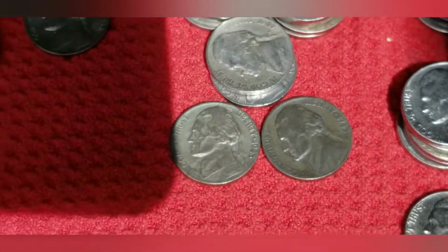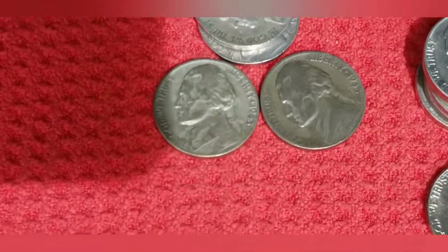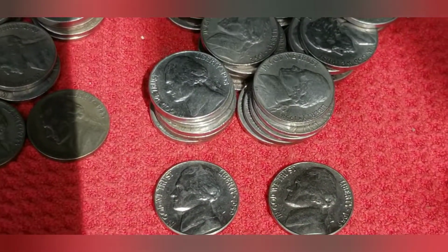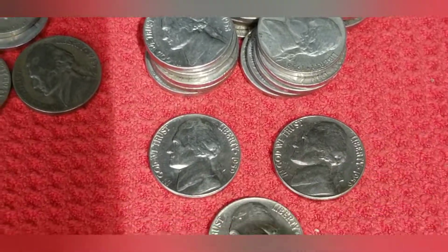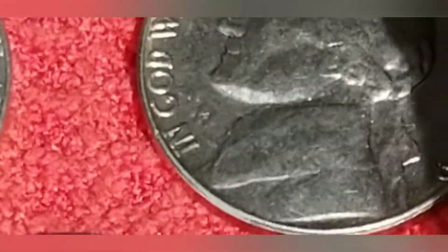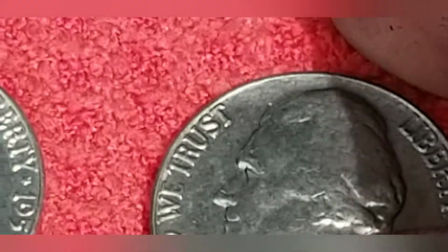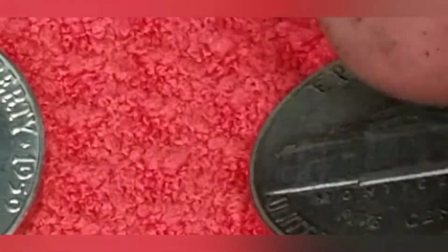We only got 1 Jefferson from the 30s, and that's a 38D right there. We did get 14 from the 40s, including 2 silver war nickels. We got 35, 36, 37, 38 from the 50s, including these 3 that, a couple of these I thought may have been black beauties. It's hard to see with the sun blaring down, but they're in beautiful shape nonetheless.